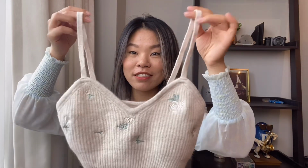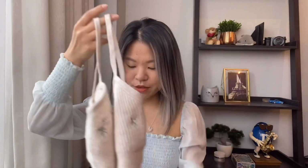So I think I'm okay with that. So I'm fairly happy with this purchase as well. Next one I have is another set. Unfortunately, this one you have to buy the two items separately though. So it is those highly trendy kind of knitted bra top things with a cardigan.